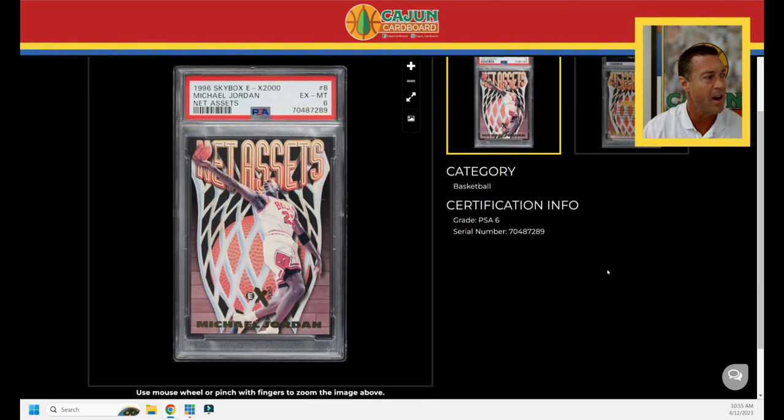I grabbed this because I thought it had a chance to crack and regrade. This is the 1996 EX2000 Net Assets. I got it for a crazy good price. I should have that number, but I don't have it in front of me. Like I said, it's on my spreadsheet off screen to the right. So I will crack this and I will resubmit it to PSA and hope somehow to, I don't know, maybe get a PSA 8 somehow. I don't know. I need to look at it.